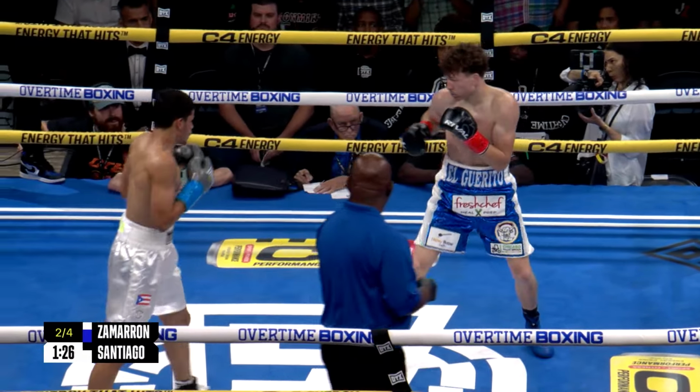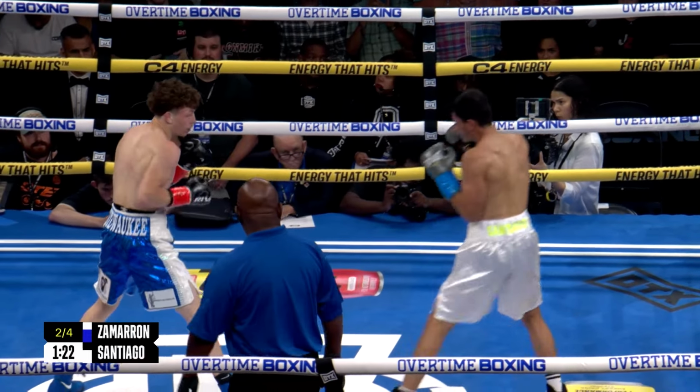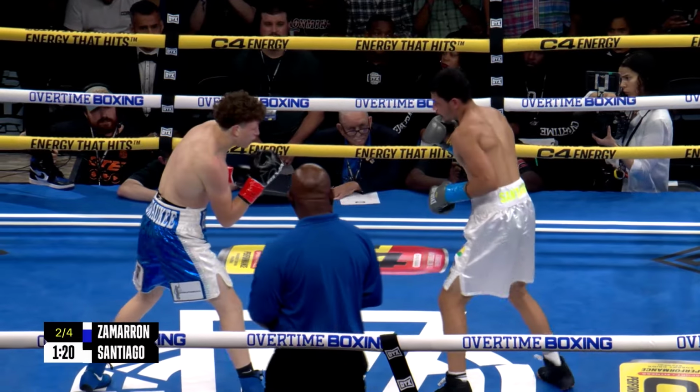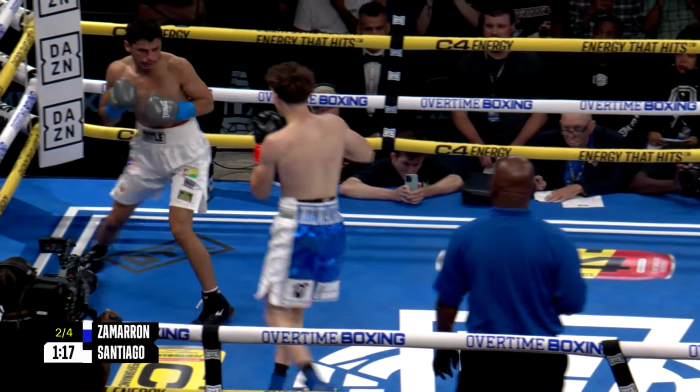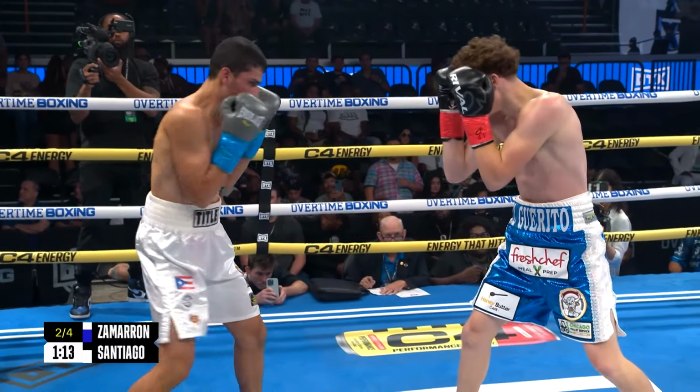Can't count Santiago out yet. He is still throwing leather. Good check hook there from Zamarron. Santiago gets a little heavy over that front foot, falling off balance. Does it again. It gets caught with a left hand over the top.